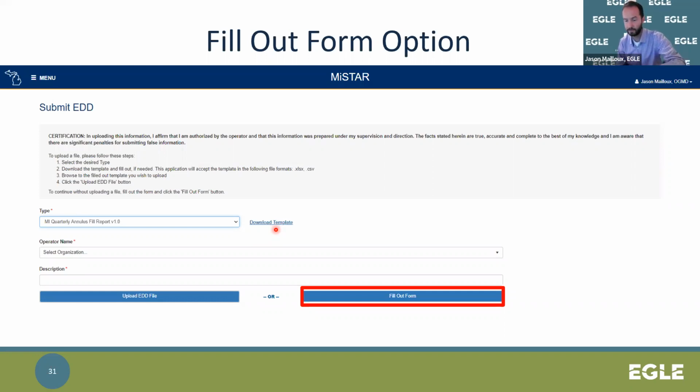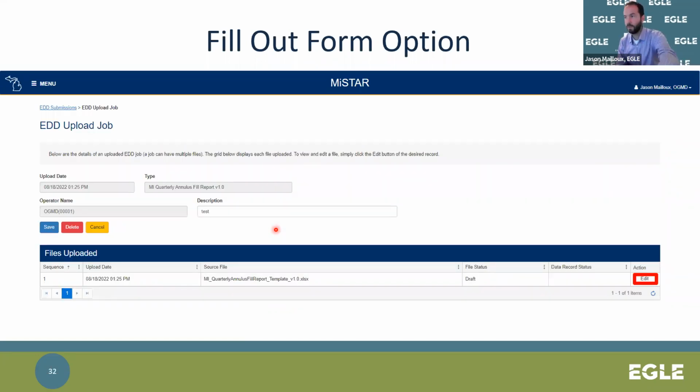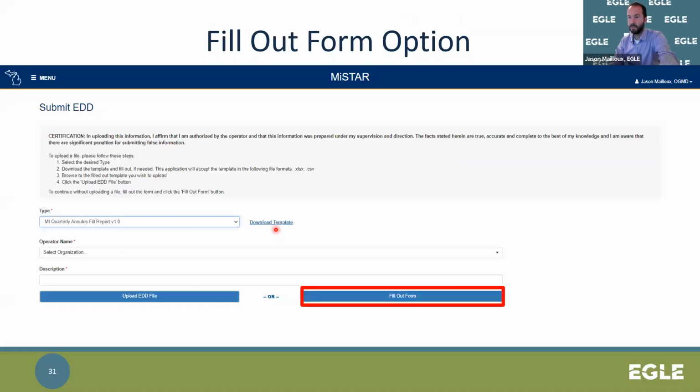But I do want to walk through this. I think it's worth it. It's built in the system, and it's worth the time to discuss it because there's a few more clicks through it. But ultimately it gets you to the same point. It's a little more manual. It's a little more one at a time. So if you do click fill out form, it'll take you to a sheet like this, where you'll have filled in what you want.